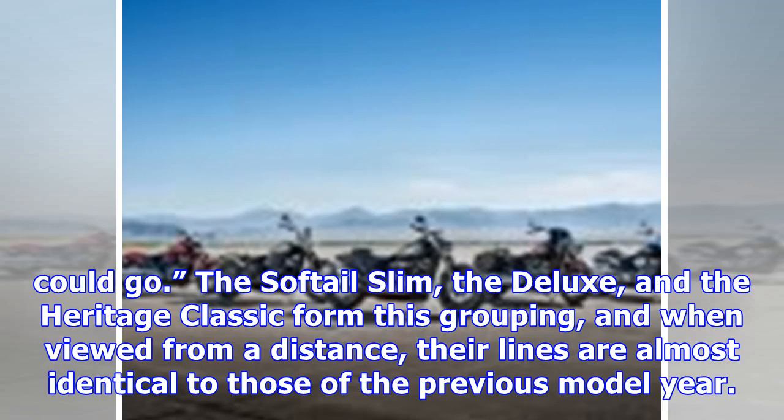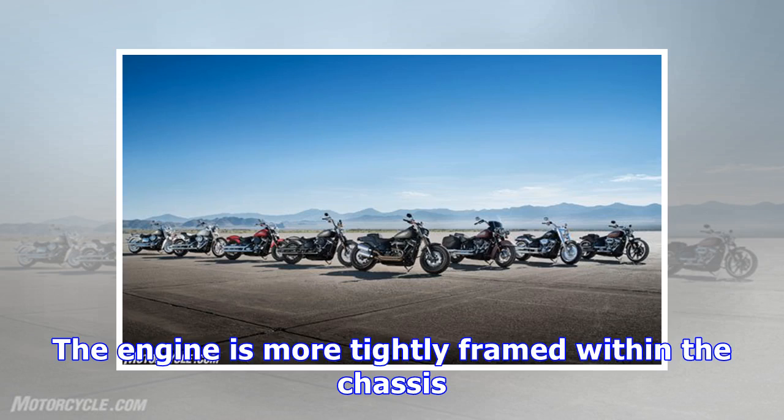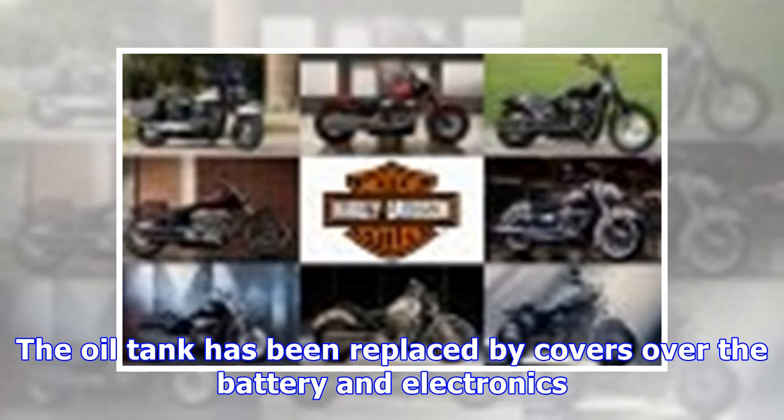The Softail Slim, the Deluxe, and the Heritage Classic form this grouping, and when viewed from a distance, their lines are almost identical to those of the previous model year. However, details start to emerge on closer inspection that point to the bikes being MY2018 models. The engine is more tightly framed within the chassis. Cables and wiring are more neatly tucked away. The oil tank has been replaced by covers over the battery and electronics.